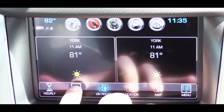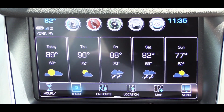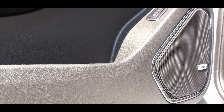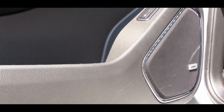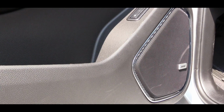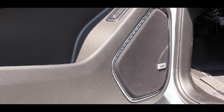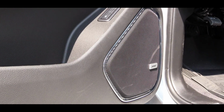settings. And when it comes to the sound system, the LS is going to give you 6 speakers, LT is going to give you a 9-speaker Bose sound system, and the Premier is going to give you a 10-speaker Bose Centerpoint surround sound system. So you guys know what we got to do next. Let's turn on the radio, see what we got playing this morning, and let's test out the clarity of this one.